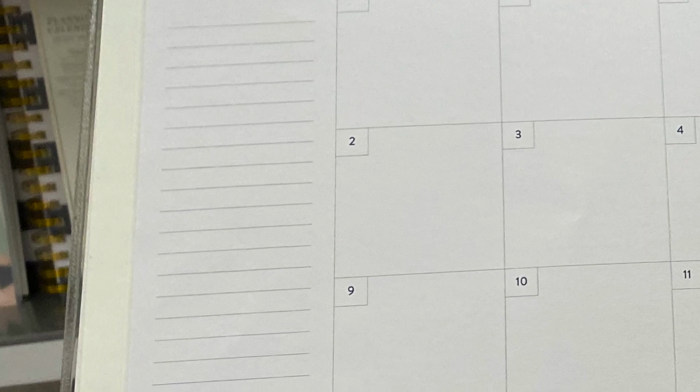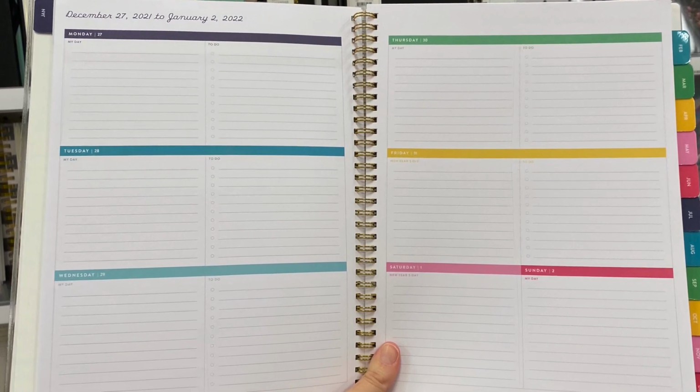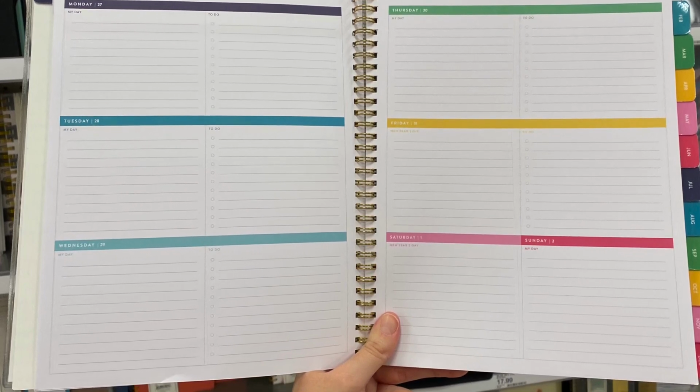Now this planner, because it's a weekly, does have tabs, those bright, beautiful Emily Ley colors, and each day gets 2 boxes. Monday says my day, and then it comes with a to-do list. So you get that for Monday, Tuesday, Wednesday, Thursday, Friday, and then Saturday and Sunday share a space, so they each have their own boxes but don't come with a to-do list, which I think is okay because this planner is so big. There's plenty of space in there to write anything you might need on another day, but again, that's something important to note if it's important to you to have all of your days, regardless of whether they're weekdays or weekend days, be the same size.